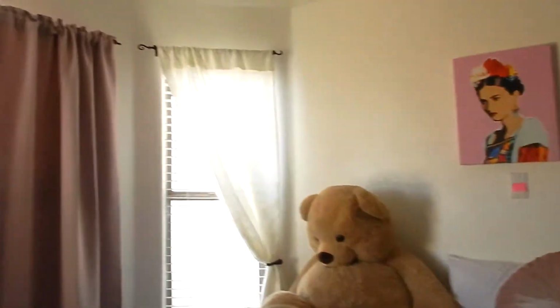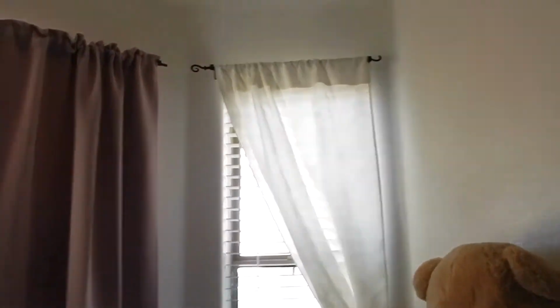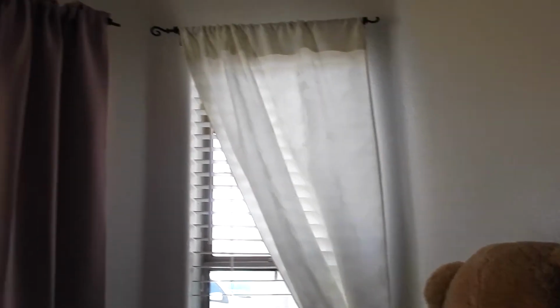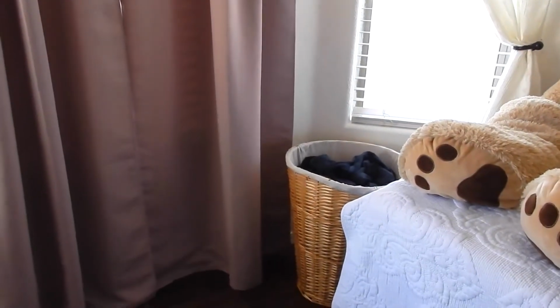Moving on, we have my 3 beautiful windows, and I purchased this curtain, I believe, from Ross as well. This pink curtain was picked by my Instagram followers on Amazon, and that is like my clothes hamper right there.